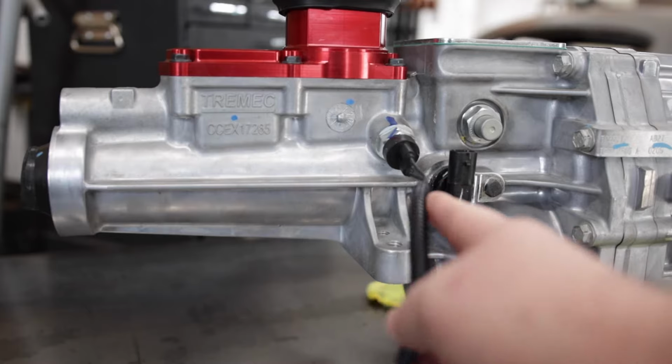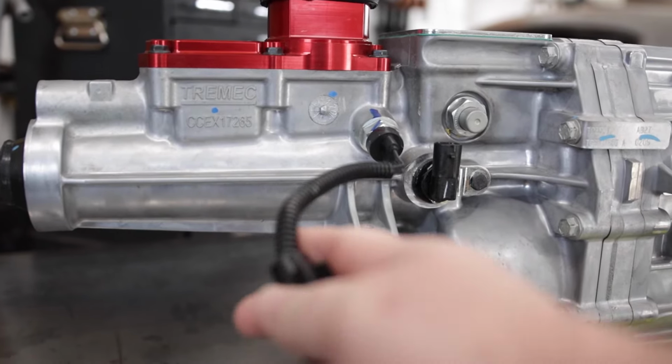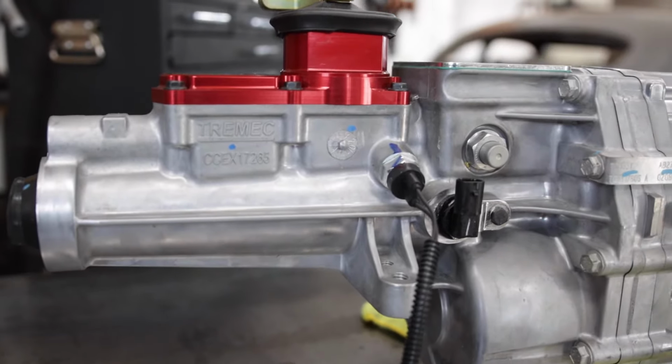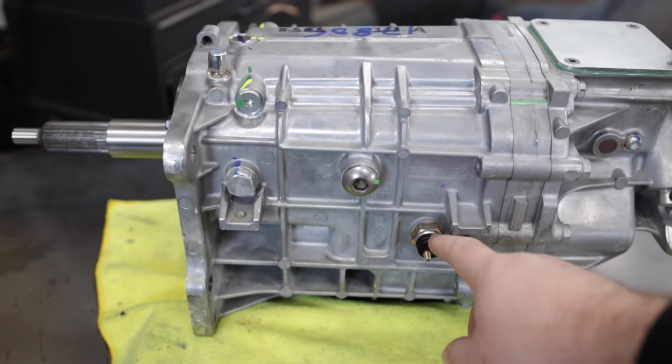It's got the same mechanical and electronic speedo output, just like the old TKO did, and it also has the reverse light output so that you can get your reverse lights when you're in reverse.